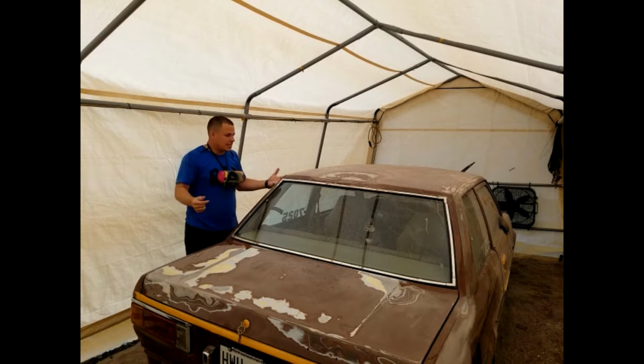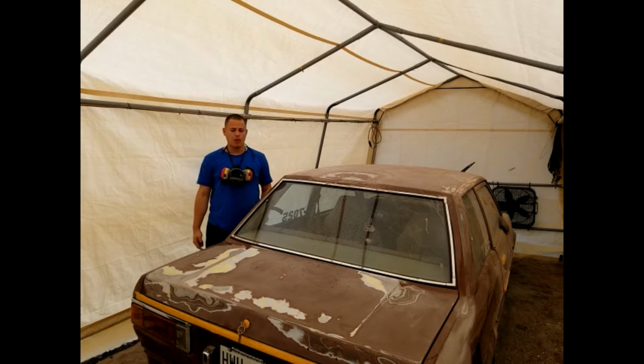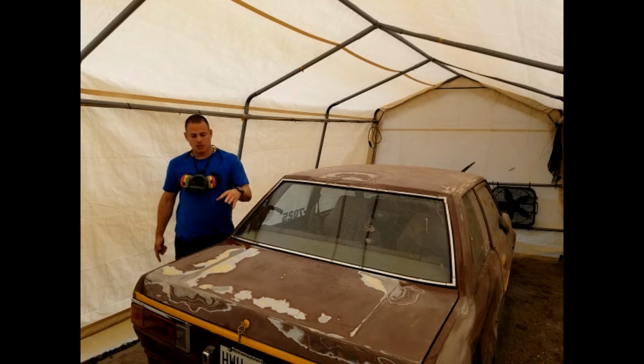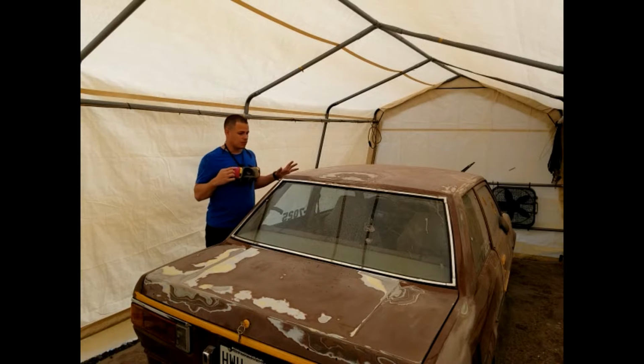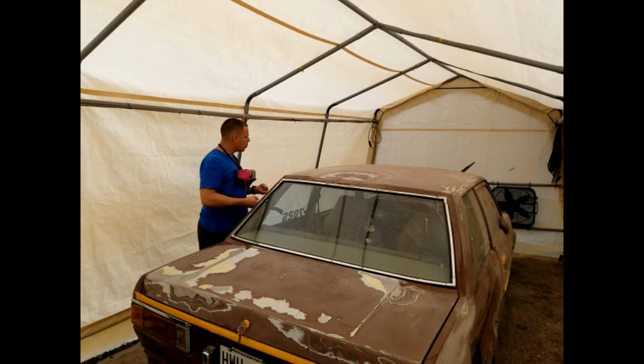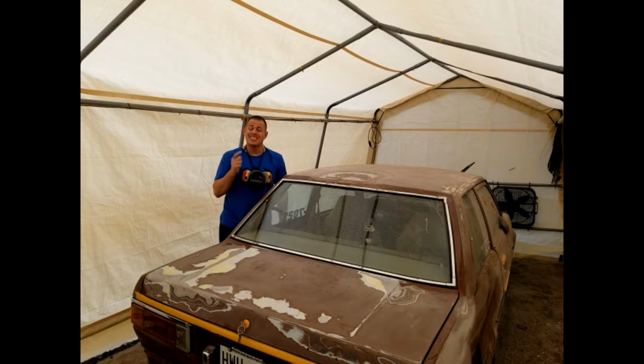So basically what we're going to do, we already leveled out the whole roof, and we leveled out the trunk lid. We're going to do the hood today. So that's our major point. We're going to do the hood, which has a lot of extensive body filler.